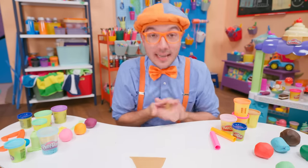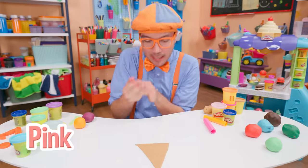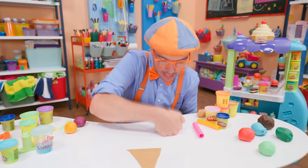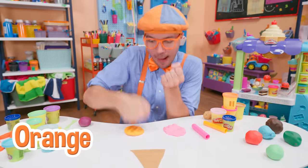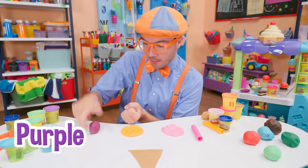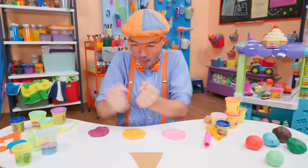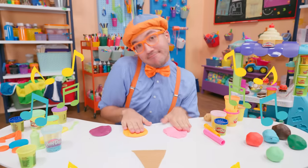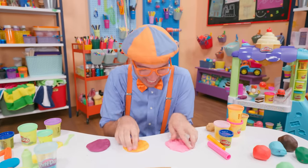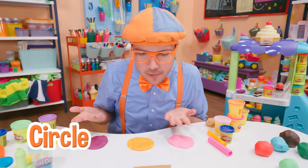Oh, now we need to make all the different scoops of ice cream. Make some pink, smash it down. Make some orange. And purple! That's pretty silly. Well, we want to make these really pretty circle shapes.